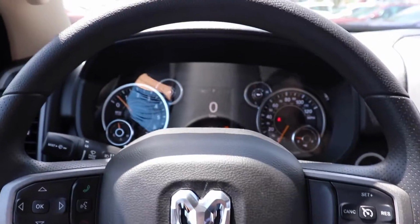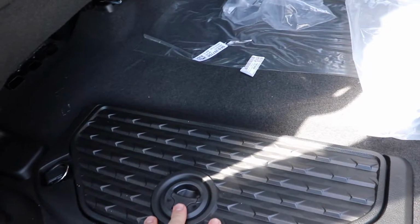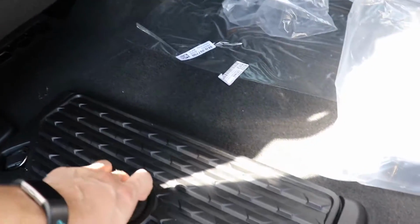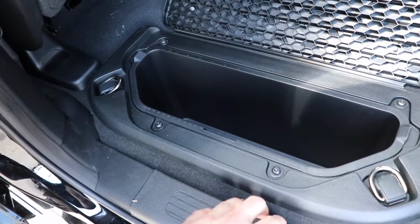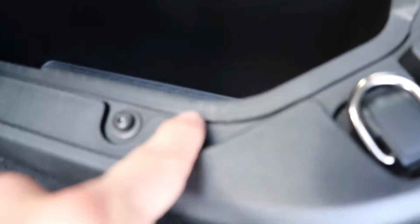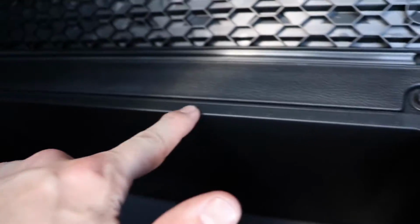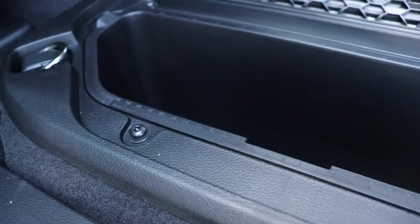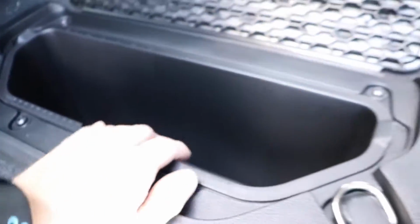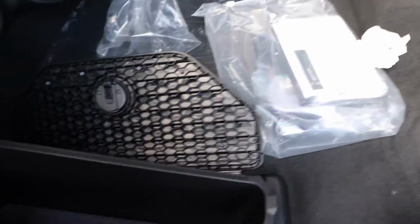Let's get out and see how much room we have in the back. Something cool to include, Ram on their crew cab models gives you these in-floor storage compartments. These ones are bigger than the outgoing 2018 model year. Something to note, you do have centimeter measurements on the short side and inch measurements on the long side. The inches go from 1 to 15 and the centimeters go from 1 to 26. These are also removable, so if you want to put ice in there and you can clean it out, really cool to have.